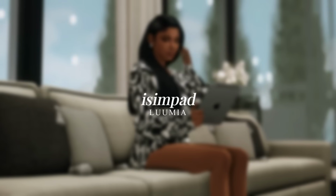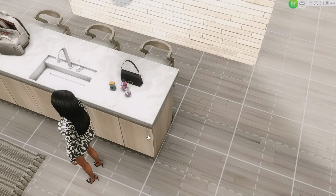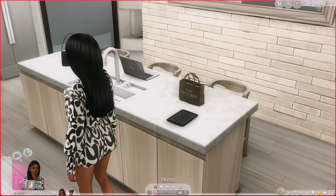And this is made by Lumia. Better yet, let me go ahead and pull out the tote bag. I feel like we got so many items in our tabby bag. We need to switch out the bags now. And I am a firm believer that if you have an iPad, your life is put together. So of course I'm gonna have my Sim self have one.